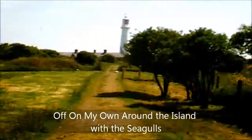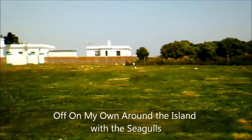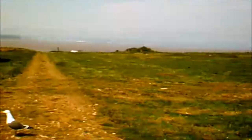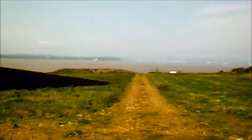I'm on Flat Holm, everyone. I haven't been able to talk or give a commentary so far. I've got some beautiful pictures and videos, hopefully, but not very much conversation.